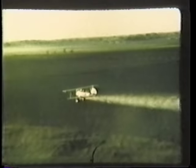To you, this may be just a beautiful sunrise. But to the pilot of this plane, it's the signal to get to work. He's flying over the E.S. Linden farm, dusting an entire field of potatoes to destroy a psyllid that blights the plants.